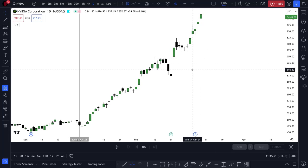It's a counter trend candle. It's against the trend. So those down days, to investors, it's a cheaper day. I can get these shares or I could get these call options at a cheaper price so that I could ride it up higher.